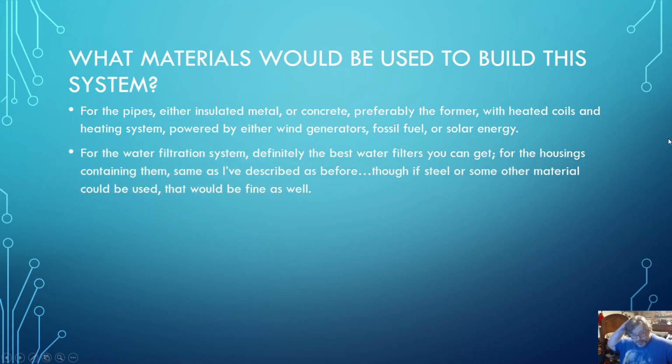For the water filtration system, definitely the best water filters you can get. I mean, even though this water will probably be pure, let's face it, let's not take any chances. You never know. Water like this might contain disease germs from this planet, germs we couldn't cope with medically, or at least not yet.